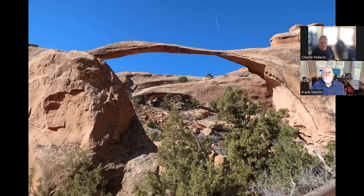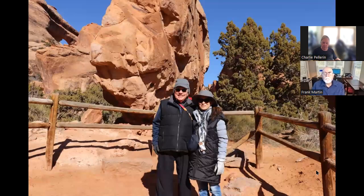A big rock nearby, and I went sort of under it to get a picture of the sky through it. I thought that was the best way to see it. A nice lady stopped and offered to take our photograph.